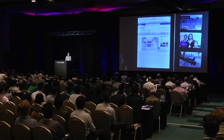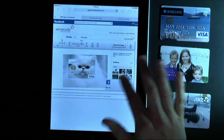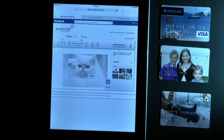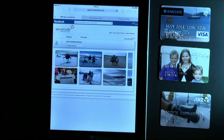So very simply, within a Facebook environment, we place a designer. Although this obviously says Serverside, imagine that saying the bank. And within there, the customer can choose from a library of images. And I've put up a grumpy cat because we get a lot of cats. Or they can upload their own, or importantly, they can go to their Facebook images. So I'll choose one of my Facebook images.